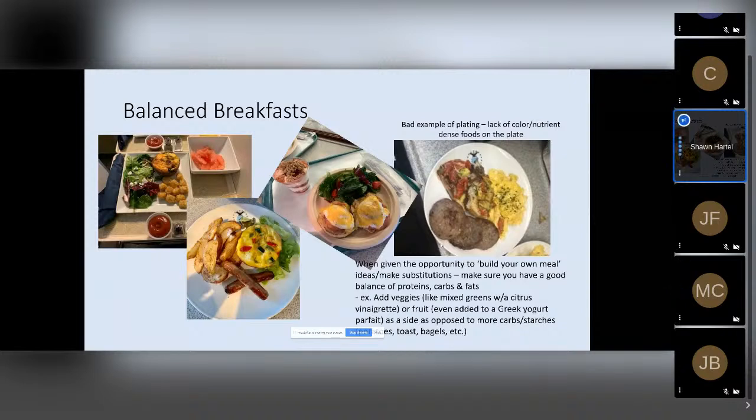Is that a feta salad next to the breakfast up in the left? I think it's goat cheese. Goat cheese. Yes. I would have never thought to have paired that with the breakfast, but yep.